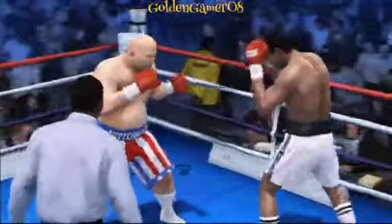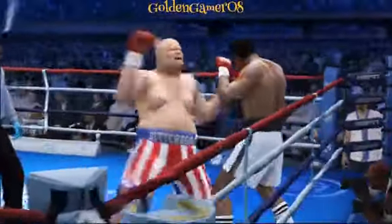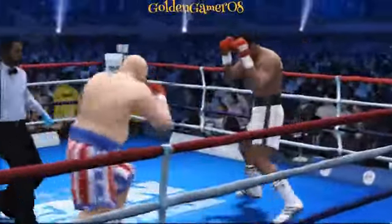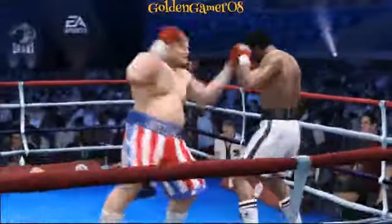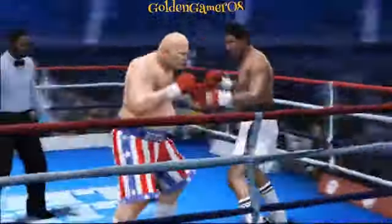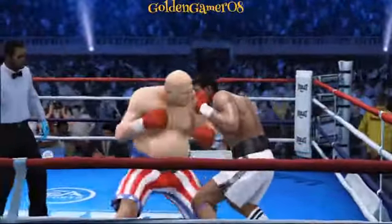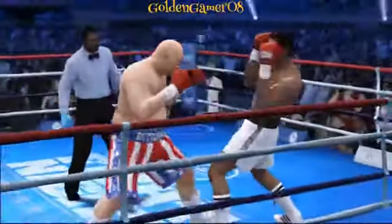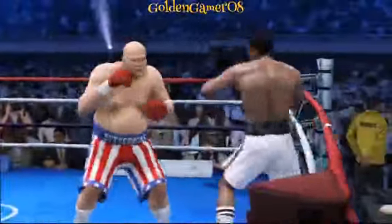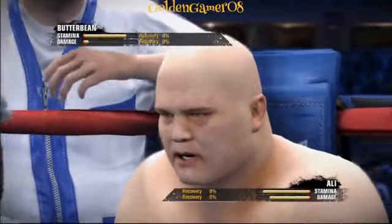Muhammad Ali's got a cut around his eye. Looks to be below his eye. Stay away from the inside. Keep your head moving. You're still not moving enough. Move, move! Very accurate two-punch combo by Muhammad Ali. Caught by that right hand. He never saw it coming. He may be looking to clinch here.